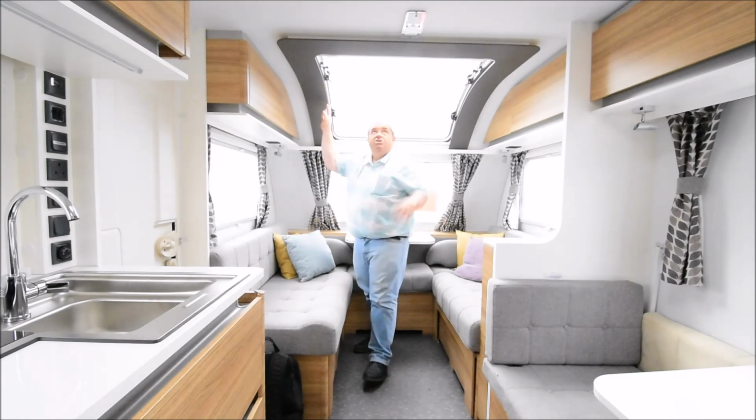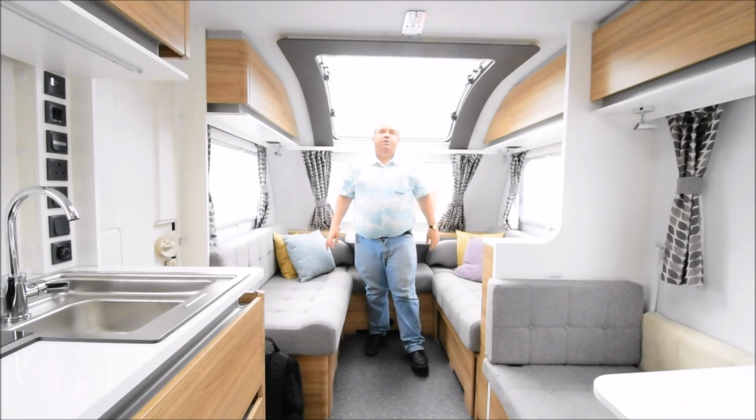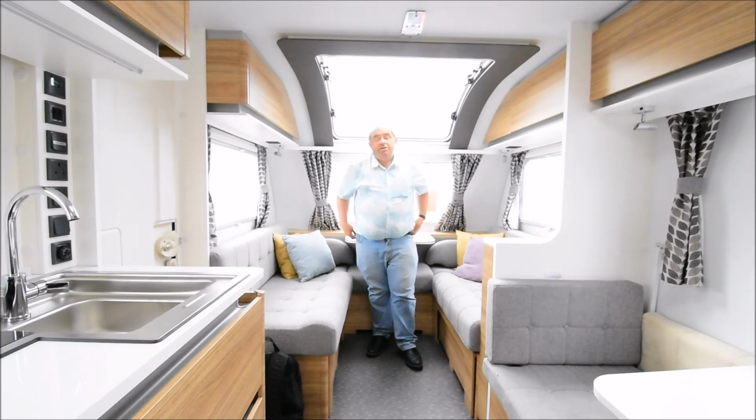I like all this. I think this is all well finished off here. This is super, there's no doubt about it. This is one of the best sunroofs in, there's no doubt about it. I think if you want an Adria, you'll like this. If you're an Adria fan, you'll like it.